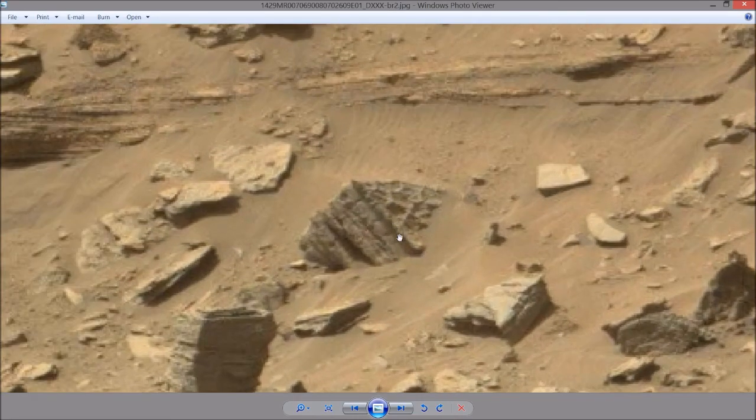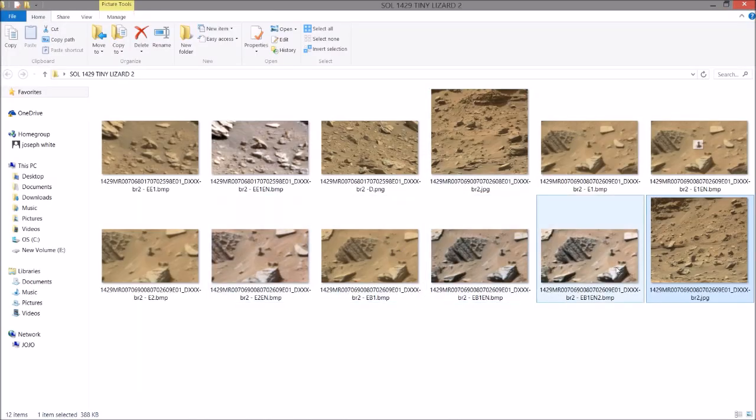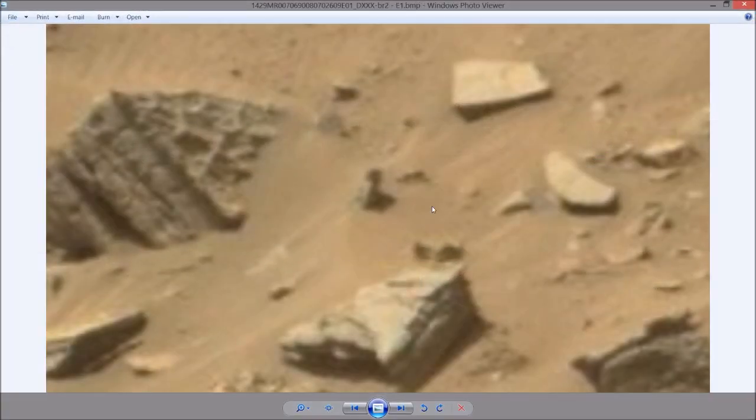Now, I'm not saying this is a boat. I'm just saying it's kind of pointed like the front end of a boat. It's probably not. It's probably just some sedimentary rock that's kind of split in a rather interesting way, but it kind of looks like petrified wood. Okay, so I'm going to show you some clips of that. But next to that object, just to the right of it, is something else. And it looks like it might be another tiny, tiny little lizard just here.